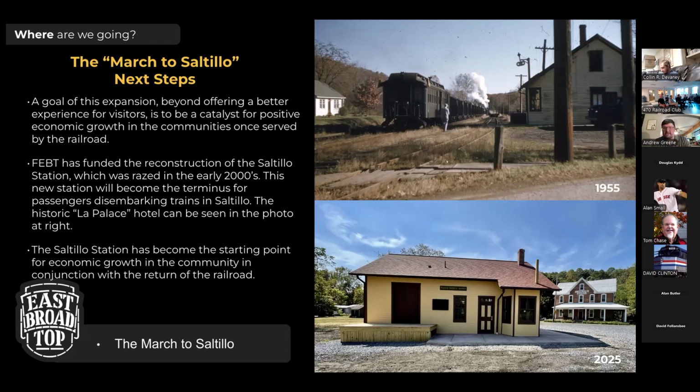But we realized that people want to take a longer train ride when they come to see us. They've done the route to Colgate Grove. They want to see something different. And we know that the moment the railroad can operate to Three Springs, Saltillo, et cetera, that's going to bring a lot of money in from tourist dollars into the towns and help revitalize them.